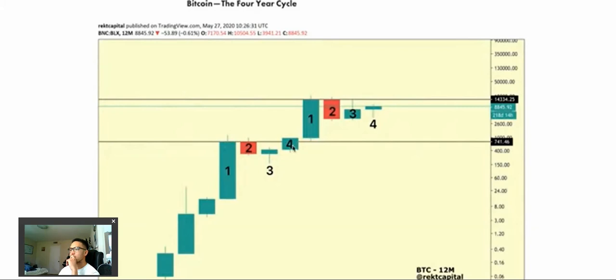So candle number 4 is a very important element in this 4-year cycle, because this is the candle that precedes further exponentiality to new all-time highs. This is essentially the role of candle 4. And if you can see, candle number 4 is essentially the time frame that we are in at the moment. We are in this phase of the 4-year cycle for Bitcoin.